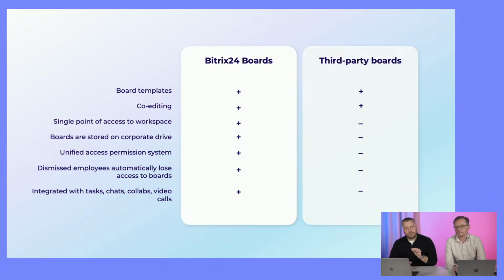Yeah, it's very important to understand the key difference between Bitrix24 boards and many other boards, because a lot of other products probably allow you to do the same. You can work with templates, you can co-edit with your team. However, with Bitrix24 boards, all the information is collected on your Bitrix24, it's under your control. You can grant access rights to all the people that you want to. And for example, if a person is dismissed, they will automatically not have access to these boards, so they won't be able to do damage to your system. And of course, Bitrix24 is an all-in-one space. If you can use all the instruments and all the tools, you won't need third-party boards.